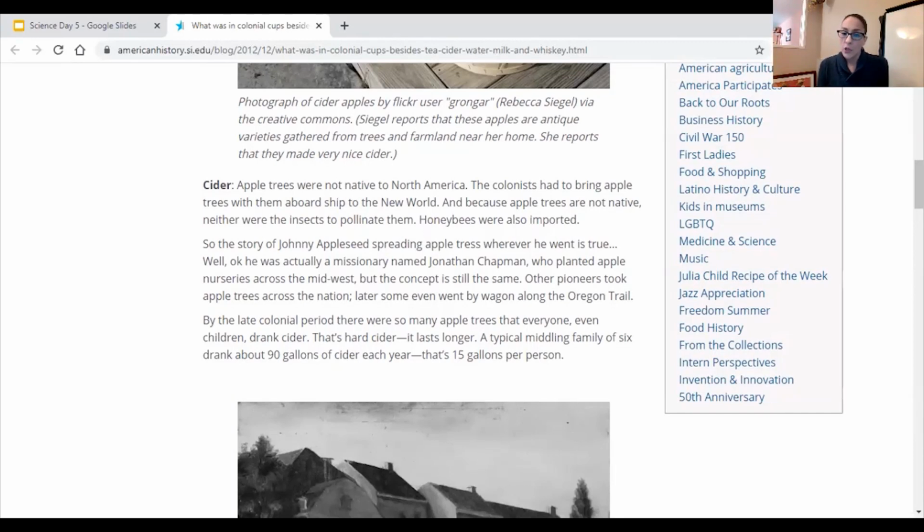By the late colonial period, there were so many apple trees that everyone, even children, drank cider. That's hard cider. It lasts longer. A typical middling family of 6 drank about 90 gallons of cider each year. That's 15 gallons per person.